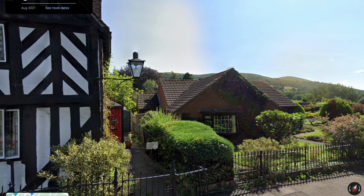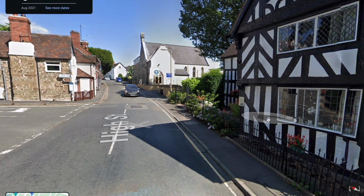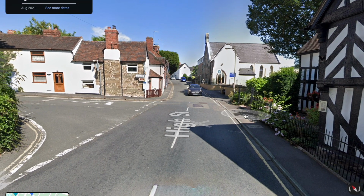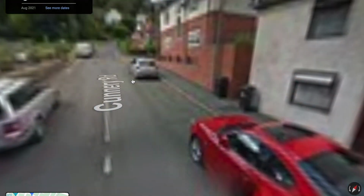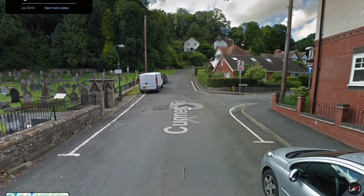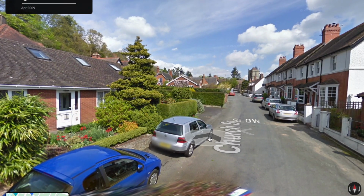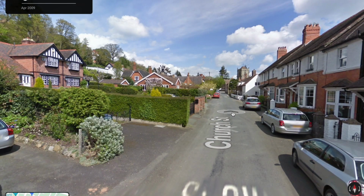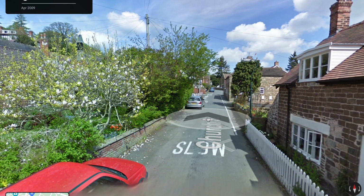Now, this town is special to me because it is where my grandmother lives, and I've been visiting this town a few times a year for my entire life, and it is a lovely old town nestled in some of the most beautiful rolling hills that you've ever seen, in my opinion.